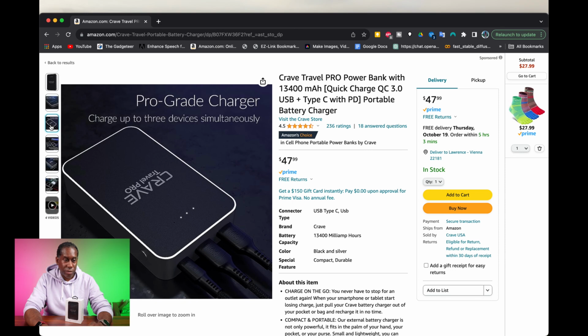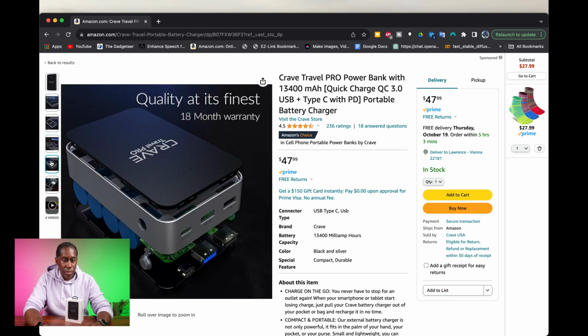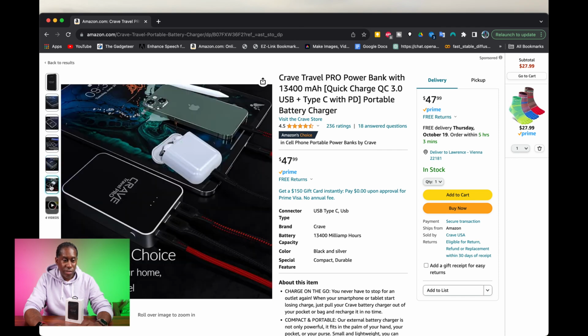It says charge up to 3 devices simultaneously. It says universal compatibility, compatible with all mobile USB powered devices. It says quality at its finest with an 18-month warranty. And you can see it says excellent choice, perfect for your home, office, and travel. And again, this is $49.99, and you can get this by Thursday if you order it in the next 5 hours and 3 minutes.